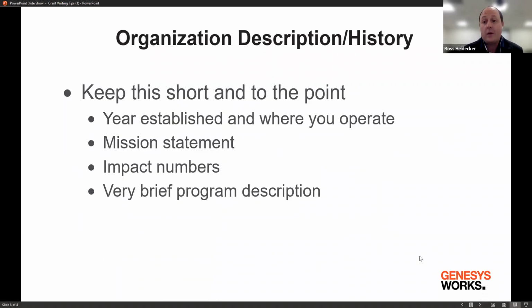Awesome. So actually writing a grant itself, I'll go through the main components of what it takes to write a successful grant. Your organizational description or organizational history, keep it short to the point, half a page, no more than that. Your year established and where you operate. The year established is important because if you've been around 100 years, they're probably going to judge you a little different than if you've been around 2 years, right? So they just want to know, have you been around a long time or are you new? And then where you operate, they're just trying to make sure that you're operating in the areas that they actually fund. Your mission statement, everybody has one, make sure you put it in there.